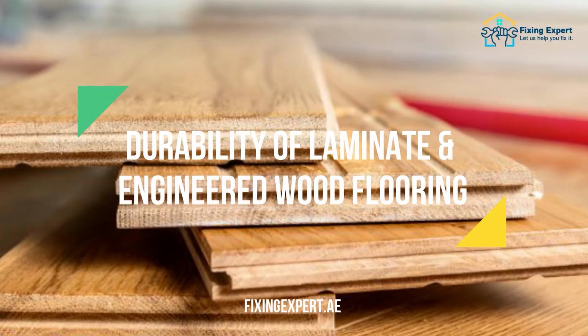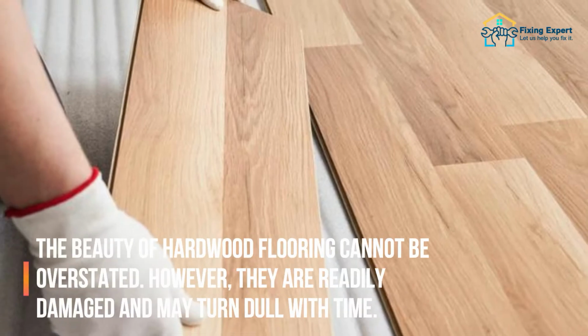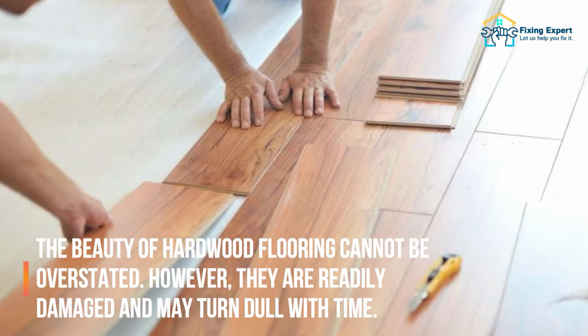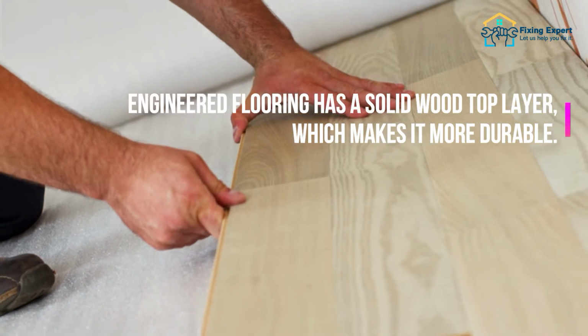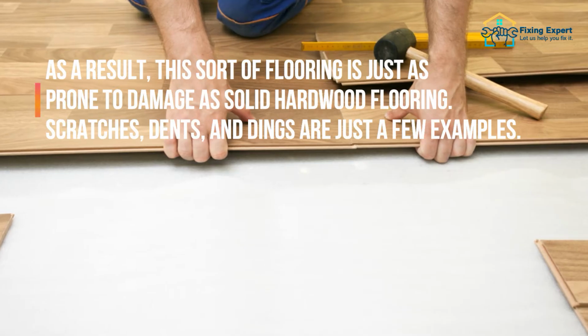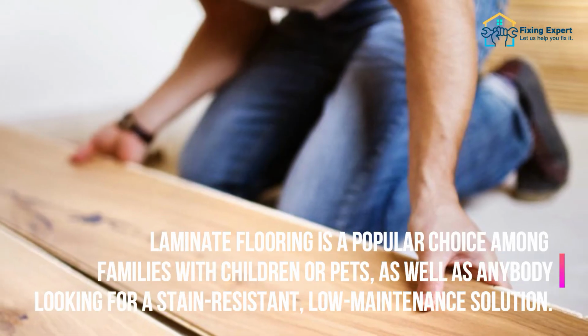Let's talk about the durability of laminate and engineered wood flooring. The beauty of hardwood flooring cannot be overstated. However, they are readily damaged and may turn dull with time. Engineered flooring has a solid wood top layer, which makes it more durable. As a result, this sort of flooring is just as prone to damage as solid hardwood flooring. Scratches, dents, and dings are just a few examples.